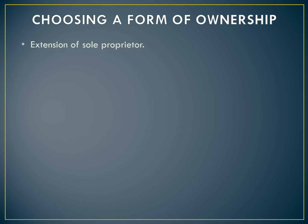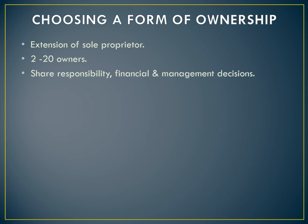A partnership is an extension of the sole proprietor. This is when two or more sole proprietors get together and decide we are going to work together on the same type of business. We are going to form a partnership. So, 2 to 20 owners share responsibility, financial and management decisions. So the load of responsibility is less on you.